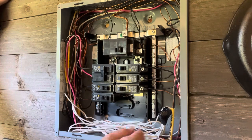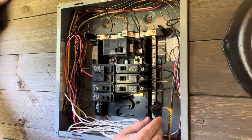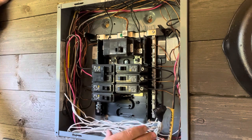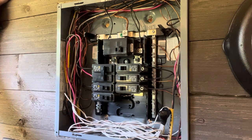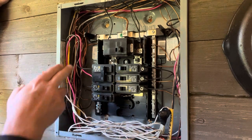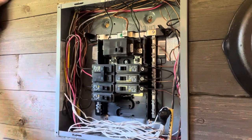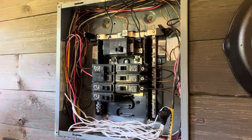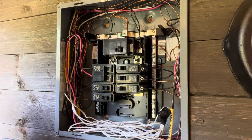So we ended up tying all of our neutrals together, and I do have to come back and do something different. But I don't know if you can see right here. These are all tied up with one of those bolts used for grounding, to attach a grounding wire to another wire to the grounding rod. So that worked out really good, and all of our grounds are still on the ground bus bar here, and those are going to earth ground outside. So everything as far as grounding is up to code on that outside.